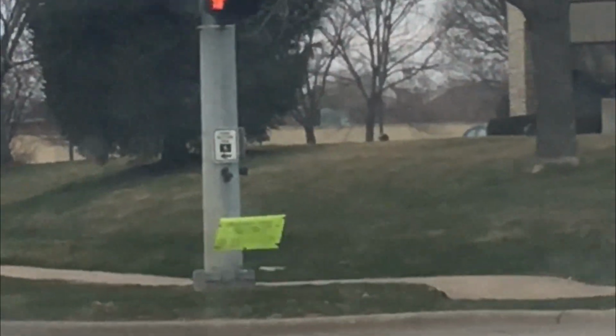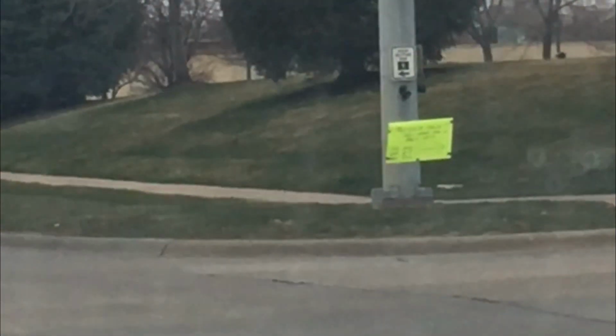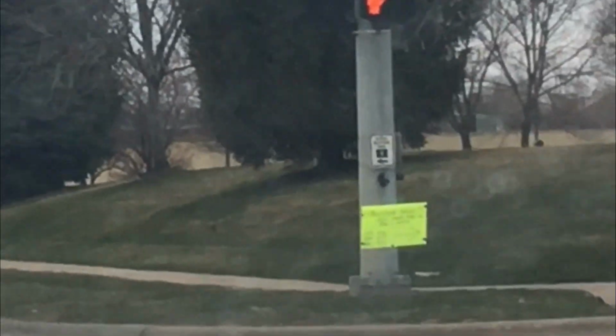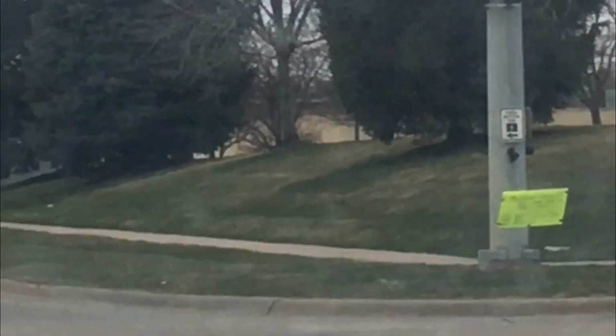Well, good morning, guys. I don't know if you can see that sign right there. Yeah, neither can I. I think it's a garage sale sign. And from here I can see that it says an arrow pointing that way. If you are new to this channel, you will find out that I have a big hang up on garage sale signs. So officially good morning. It is Friday morning and it is auction day.